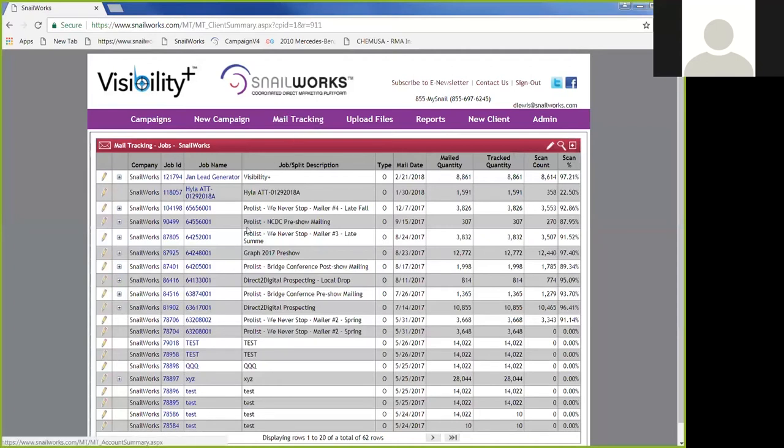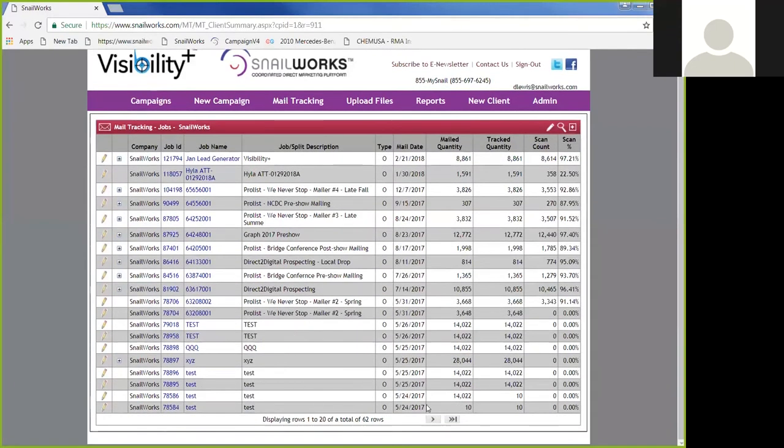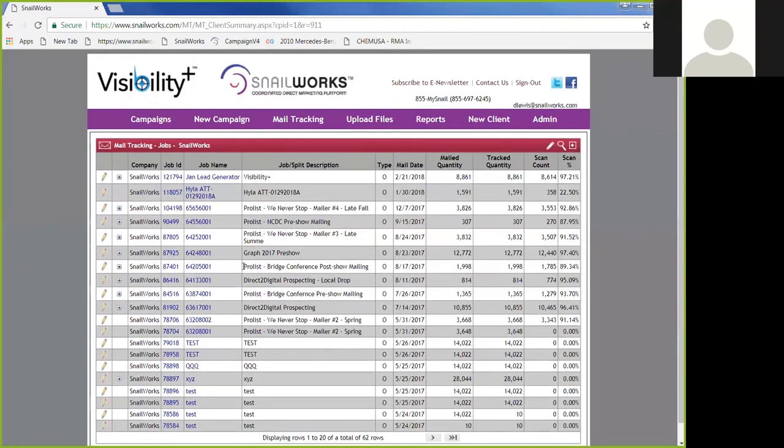Now this is a list of jobs that we've been tracking for Snailworks under our account. And you can see a lot of these are just tests and things. We're very reckless with our own account because we can always change these things, get rid of them when we need to. But anyway, this is a test account. Again, you can see we have three pages of jobs, and most of our clients, we have clients with hundreds of pages of jobs who do a lot. And let's look at this first job.